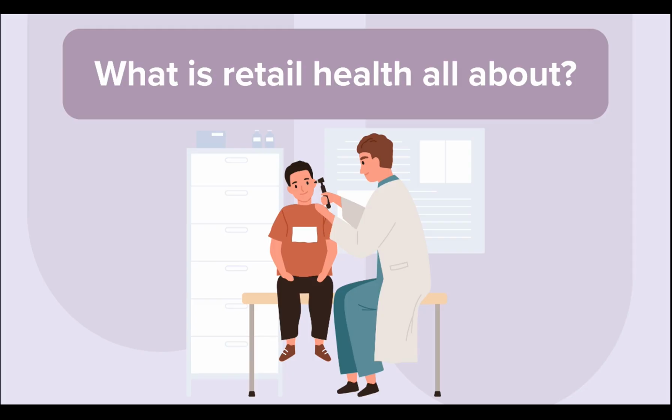Retail health is a super convenient option for patients who need quick access to care. In my experience, this is a go-to spot for patients who wanted to be seen sooner than their primary care clinician could get them in.